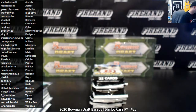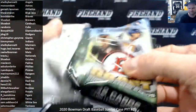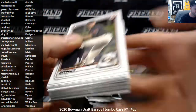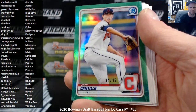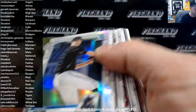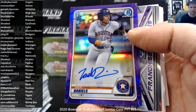Merry Christmas, Ryan. Purple paper to 250, Aaron Ashby of the Brewers. Dominguez Refractor. Green to 99, Joey Cantillo of the Indians and Timmy Mine. And a purple autograph for the Astros, Zach Daniels, 115 to 250. Going to Monzon Dam.